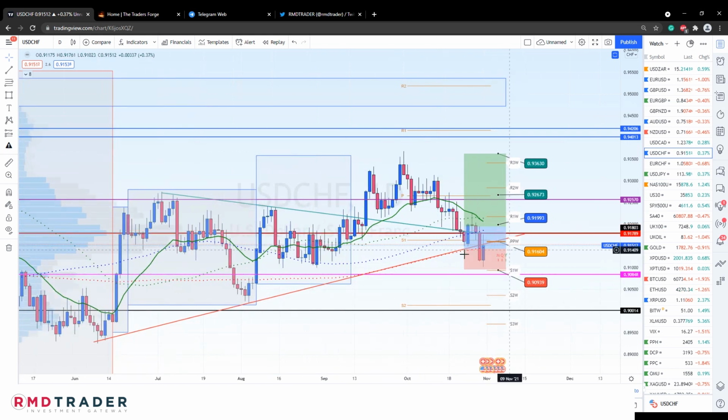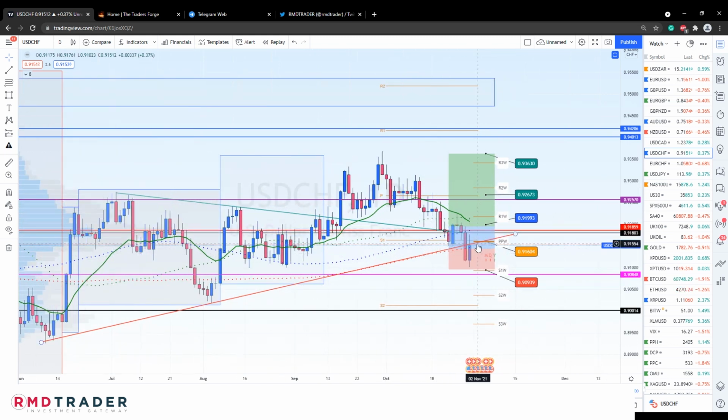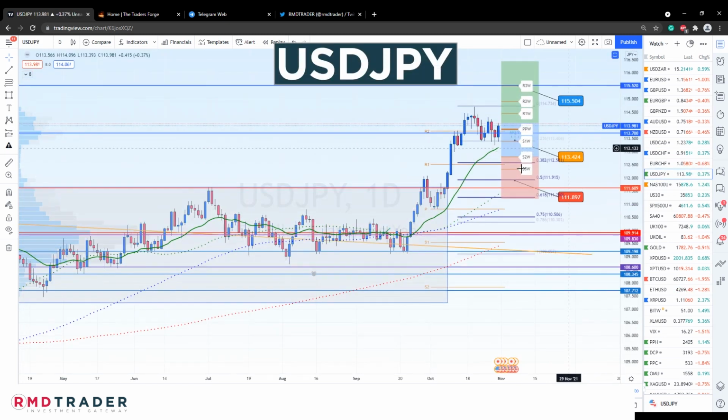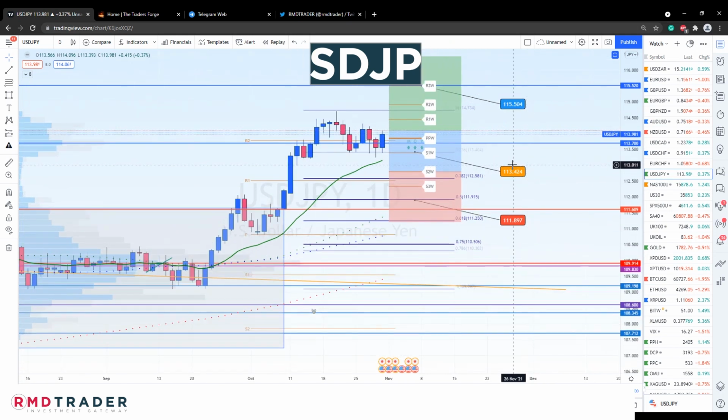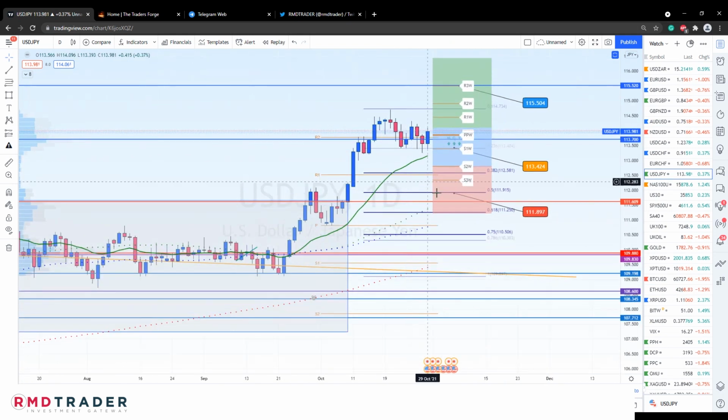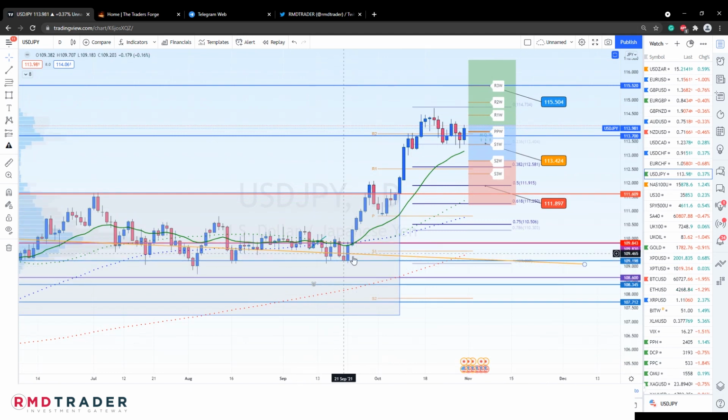However, should this turn out to be a real breakout, we would probably then see some rejection from that weekly pivot and see price continue lower in this scenario if that should happen. Looking at the USD-JPY, we have not yet entered into a setup for this pair, but it does appear to be quite bullish actually.